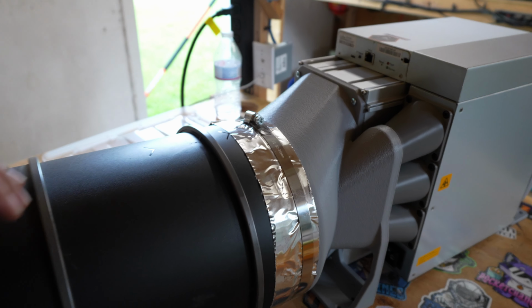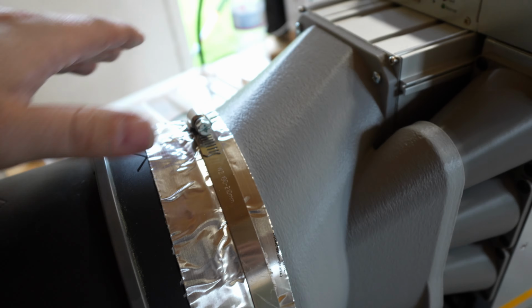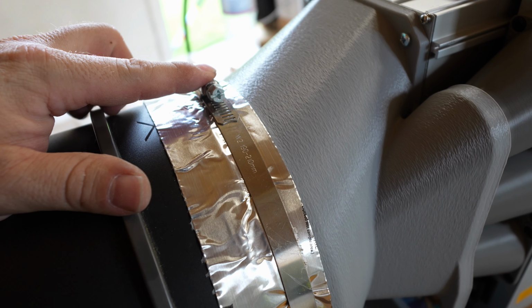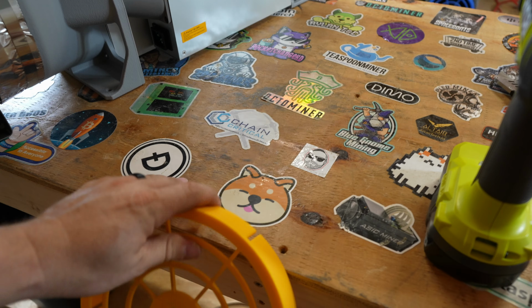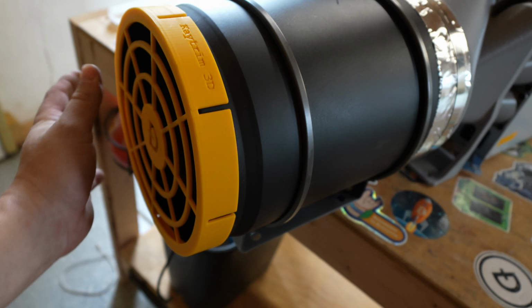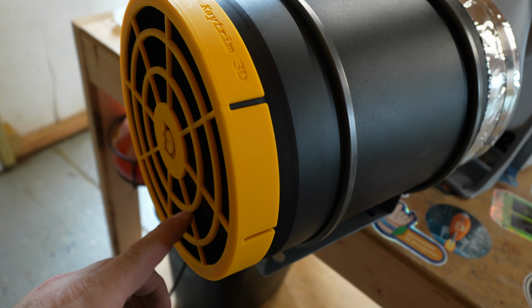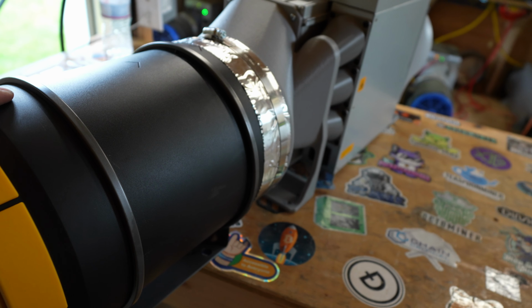All right, take a look. We got a nice sticky seal here between our inline fan and our shroud. We have our hose clamp on there. Finishing touch, community member ParL actually 3D prints these, has a store. I'll link it down below. Trust me, you don't know how many t-shirts this saves getting sucked in working over here.